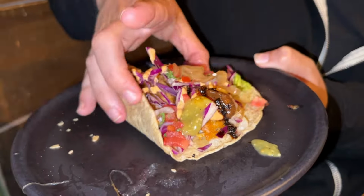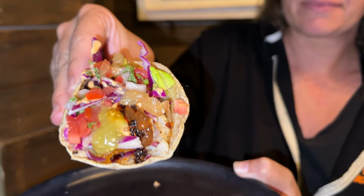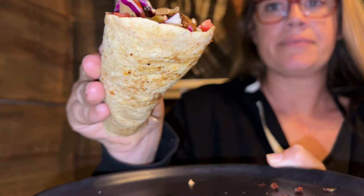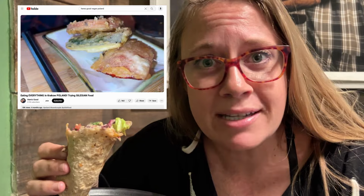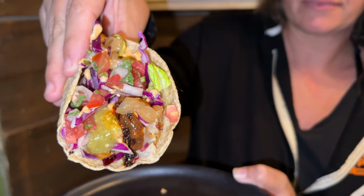I already put salsa on it, so I'm gonna grab a bite now. The cauliflower is so good. It's real dense, and the breading is amazing on this. The last time that we went to a vegan place was Poland, and we had vegan ramen, and I am again surprised at how good they're making these vegan tacos. I don't feel like I'm not eating meat. I just feel like I'm eating healthier, but it's so good.